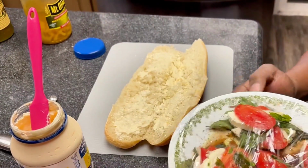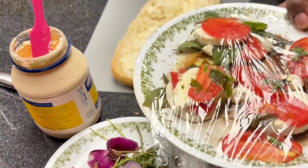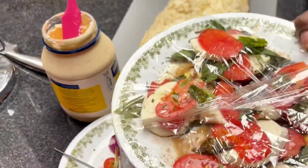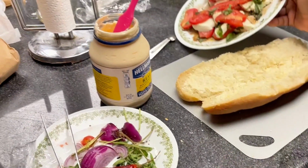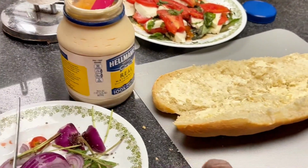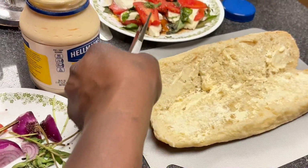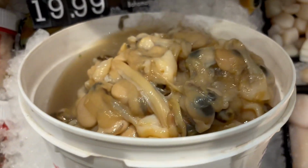All right, so we've got this leftover Caprese salad that nobody ate earlier. So what we're going to do with it is we're going to use this in a sandwich. Okay, so we've got this extra Broadway Joe's hoagie roll, beautiful hoagie roll, and what you can do then, folks, look at this here, Market 32 by Price Chopper, belly clams.